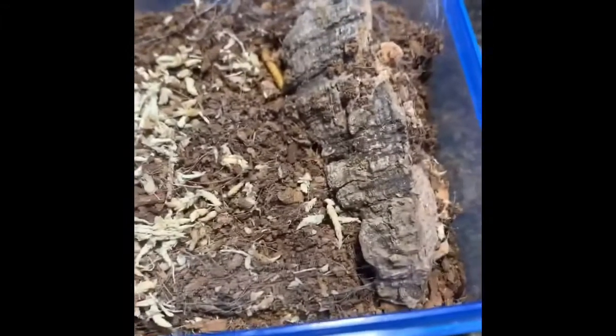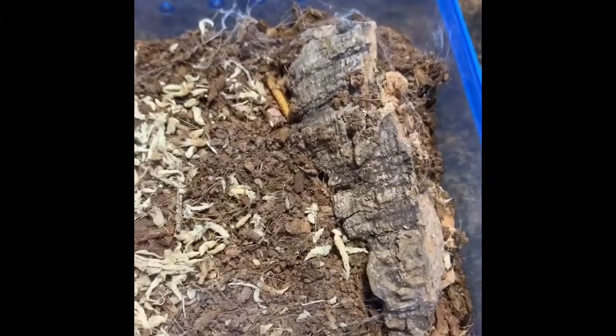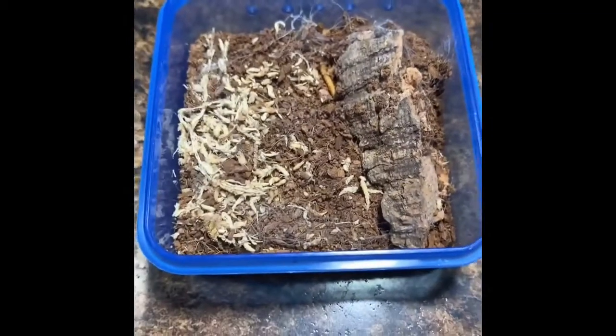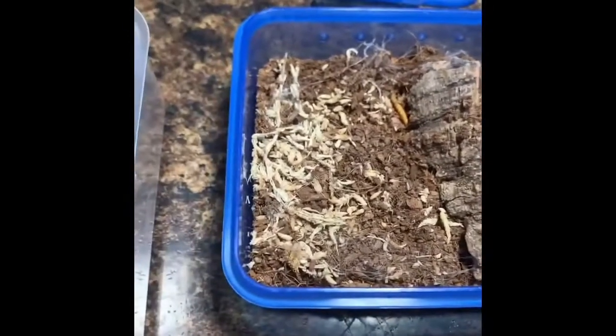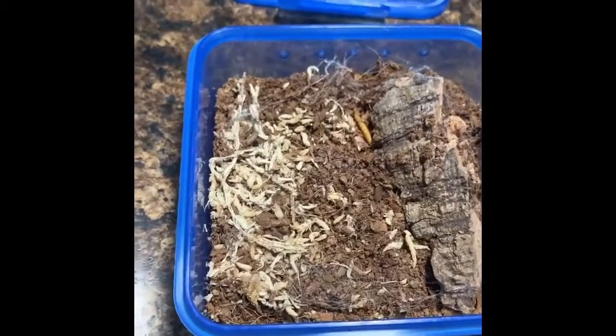Oh, and this one, common name is Pumpkin Patch. They look really cool. This one's the Klein version, so it's teeny tiny. It'll probably live in this container for its entire life. But that's all my tarantulas, I think. I think I got everybody.